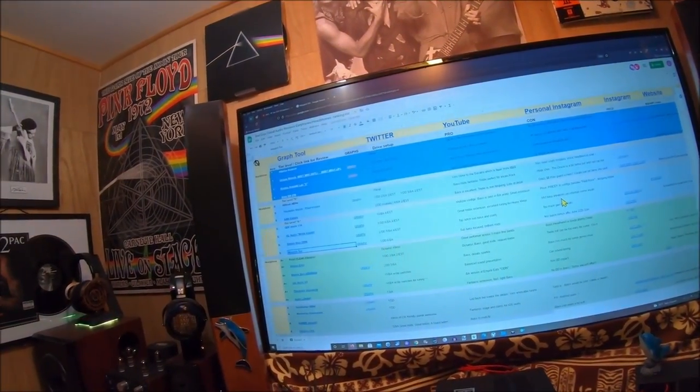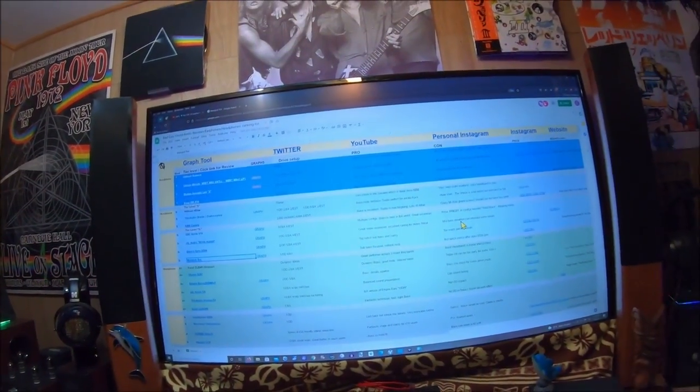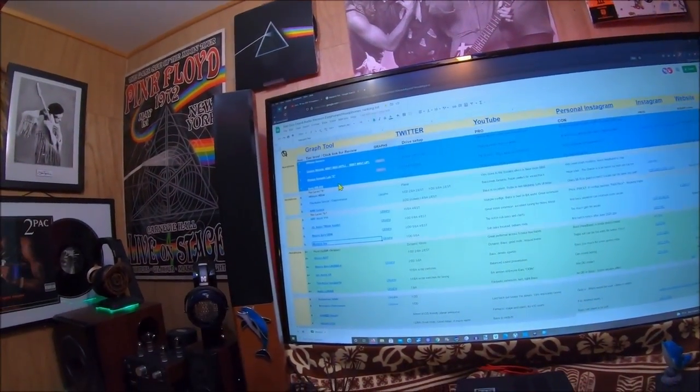Some people say it lacks a good slam because the mid-bass isn't really up. I can get it, but it's just right there for me. So let's go over it one more time.